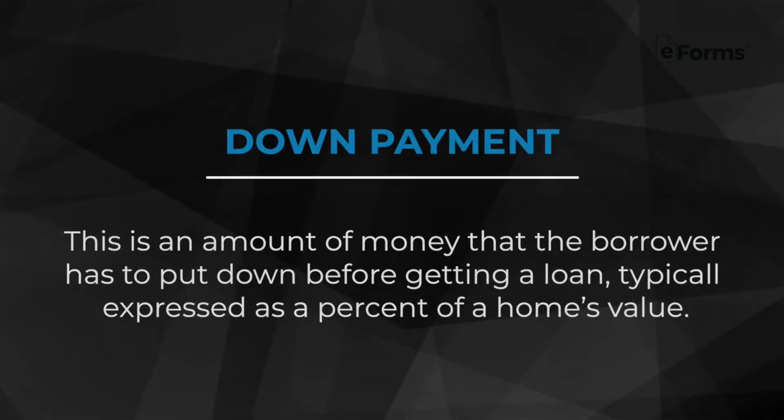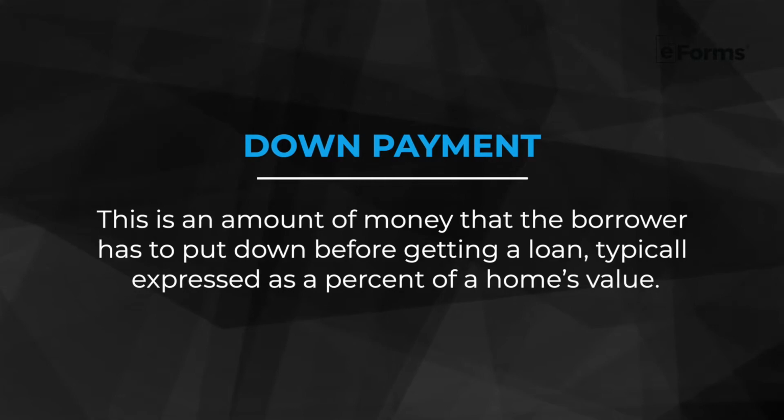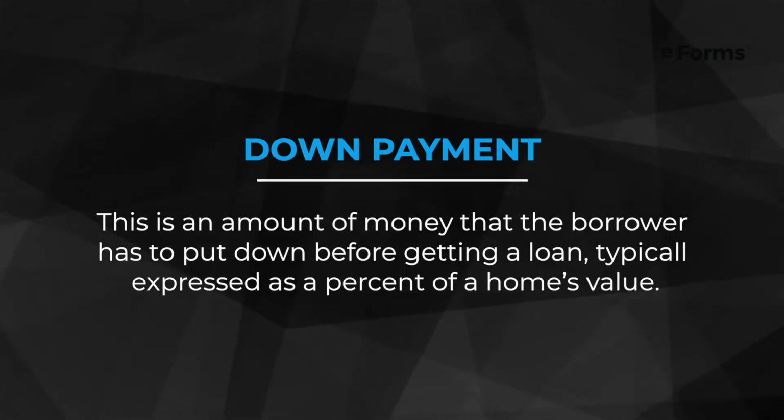Down payment. This is an amount of money that the borrower has to put down before getting a loan, typically expressed as a percent of a home's value. For example, if a home costs $500,000, a 20% down payment would be $100,000. If you put down less than 20%, you will usually be required to purchase private mortgage insurance, which will add to the cost of your loan.